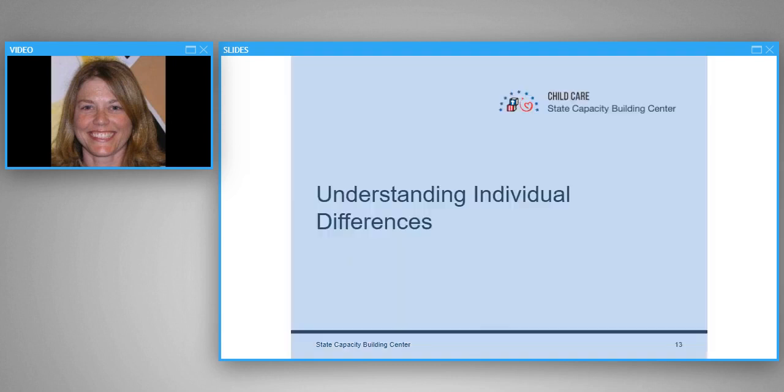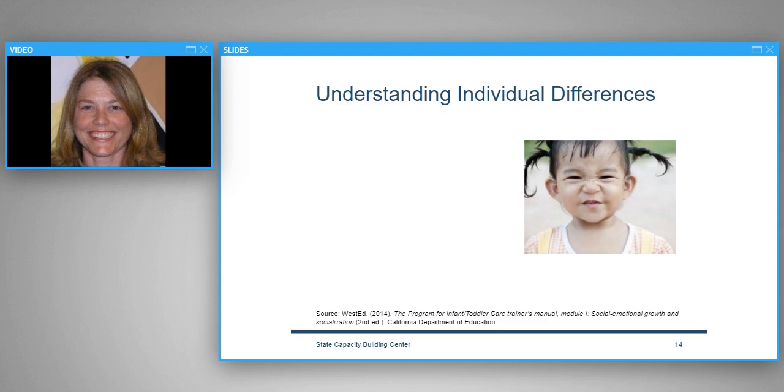Let's take a closer look at what makes up individual differences in infants and toddlers. One strategy to support individualized care is helping caregivers understand that each child is different, and these differences impact the way the child experiences the world and the way that child needs to be cared for. Caregivers build this understanding through observing and interacting with infants and toddlers and their families.